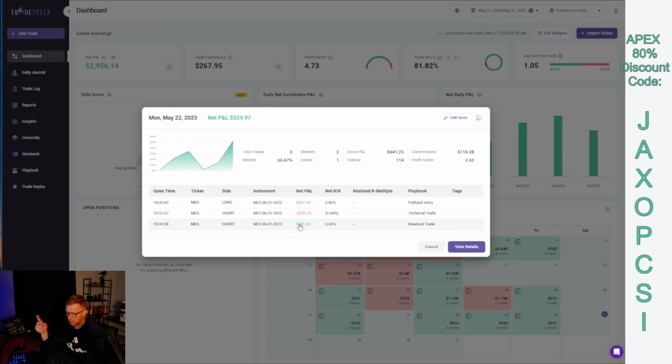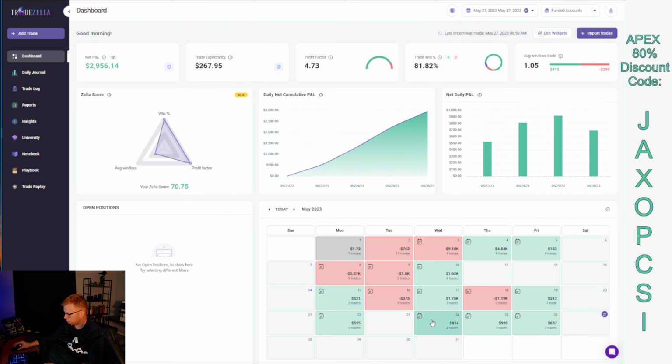And it's micro contracts. Just to clarify, I trade micros on this account. That should be pretty obvious, but just to clarify. So hopefully that makes sense. It's not like if I make one trade in NinjaTrader, it then shows it as 20 trades because it did it across 20 accounts. In TRADEZELLA, it looks at it as one trade with 20 contracts. Hopefully that makes sense.